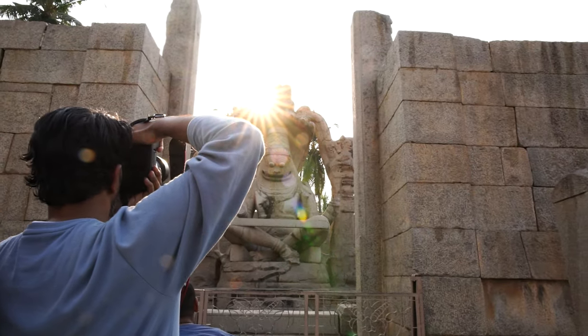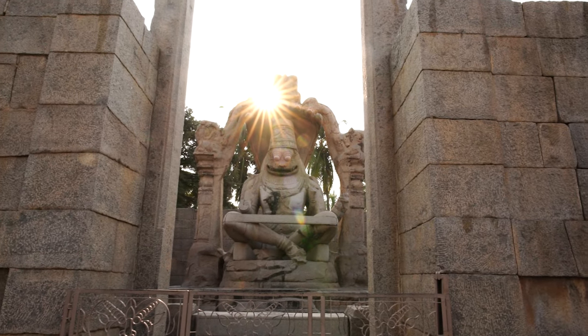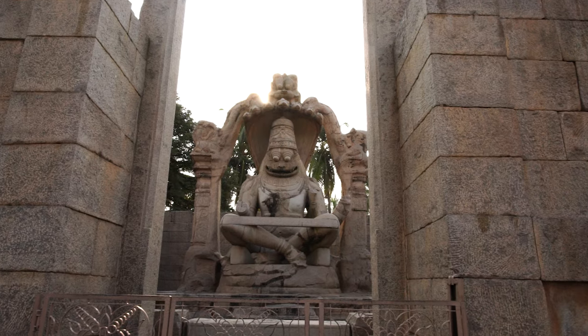After spending some time in the Lotus Mahal and the Elephant Stable, we came to the famous statue of Ugra Narasimha and the nearby places. So this is how it went.